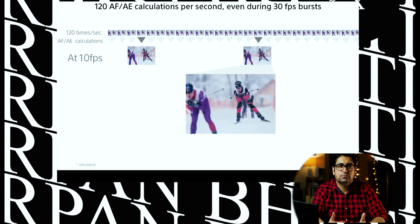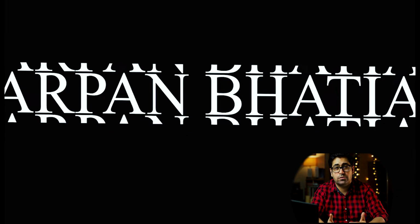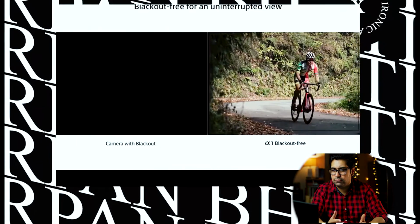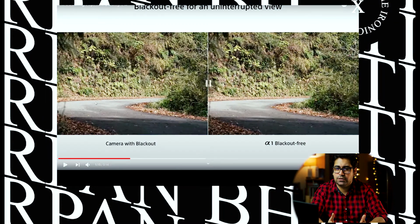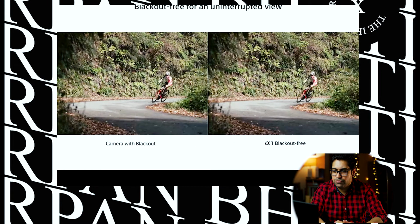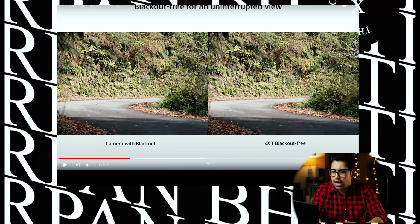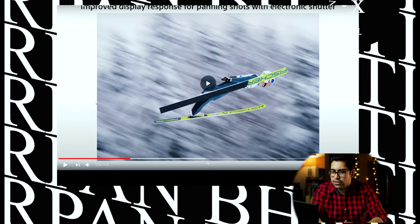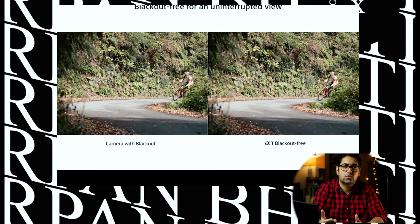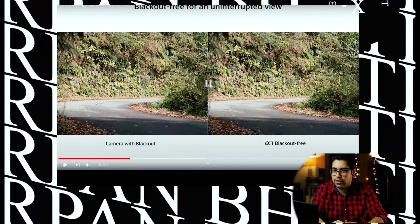अगर आप heavily sports photography कर रहे हैं on a daily basis, on a regular basis, then you will never lose a moment in this way. It's like this crazy number. Blackout free for an uninterrupted view. It's very self-explanatory. इन्होंने अपने वीडियोस में भी दिया हुआ है कि आप जब किसी सब्जेक्ट की मोशन में फ़ोटोज़ ले रहे हैं बर्स्ट मोड में तो उसमें ब्लैकआउट नहीं आएगा.